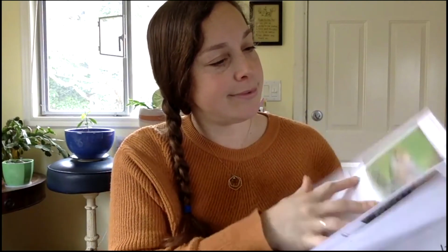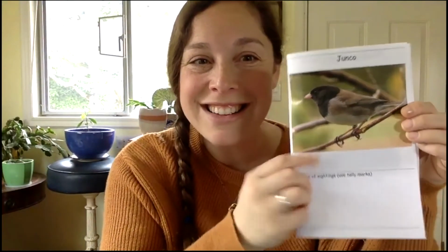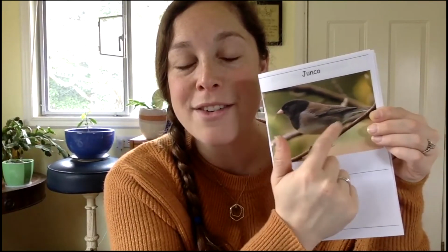Where could that Junco be? Did anyone find it yet? I haven't. There it is. Did you find this page in your tracker? That's the Junco. The brown wings, the big black hood covering its whole head, except for its beak, and its kind of creamy gray underbelly and breast. There's the Junco. So those are the 3 birds that we are going to learn today.